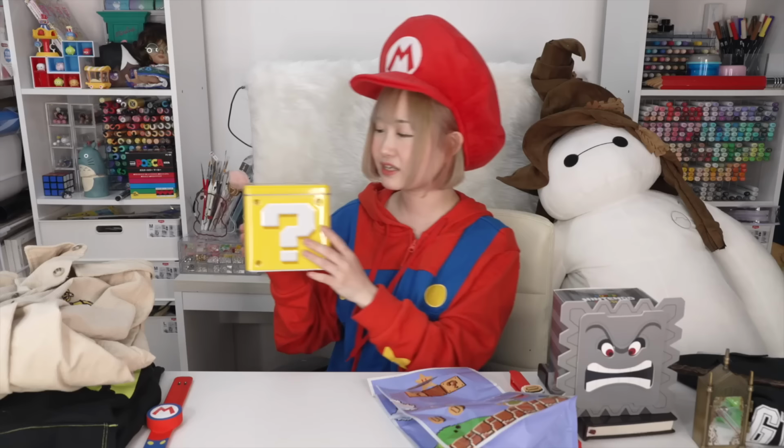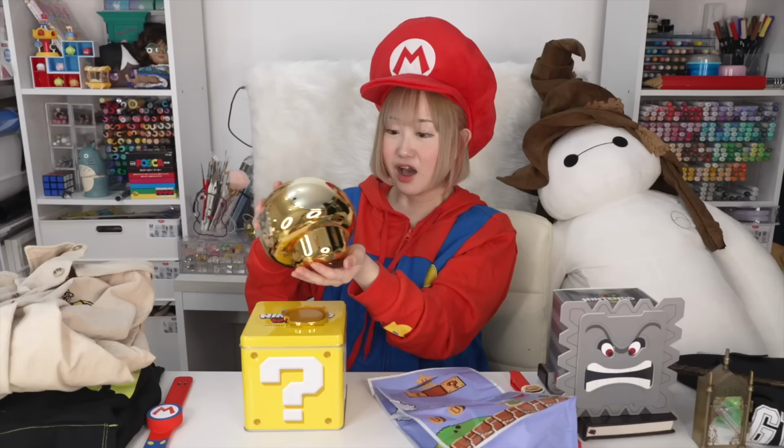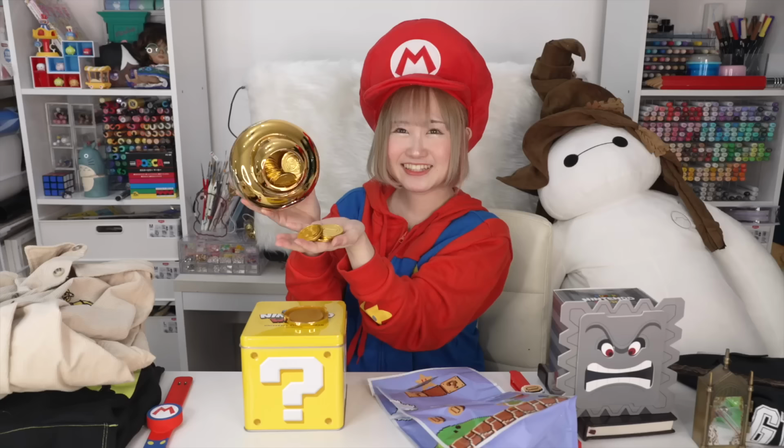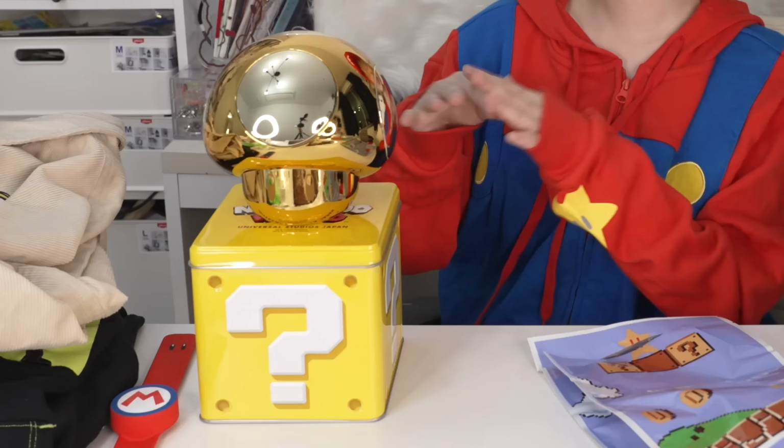And some more snacks. Look at this box! And I got some more snacks. Look at this gold mushroom. Ooh. And it has chocolate coins inside. That is so cute. These are so amazing. And if you put this on top of it like this, it's so cute. It's like perfect together.